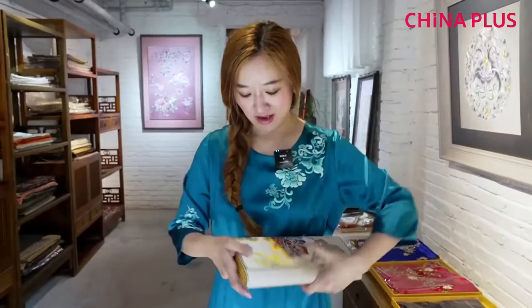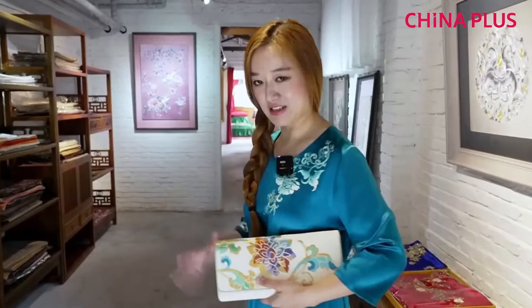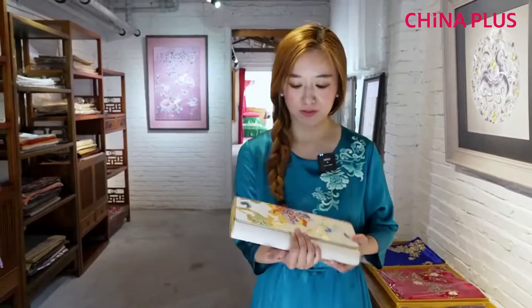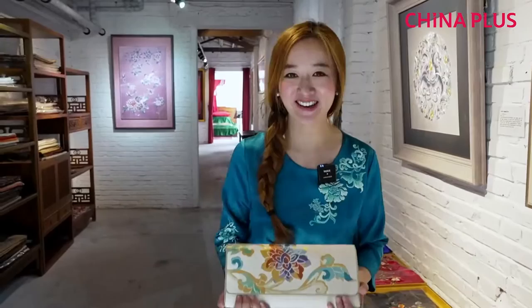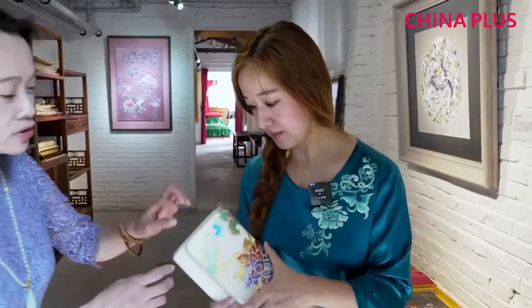A lot of ladies like to hold a purse like this when going out or to an important occasion. If you hold a purse like this, it makes you look so glamorous. I wish I had a mirror, but you know how good I look right now, right? I totally love it. So colorful. These are made of silk. Very great job.